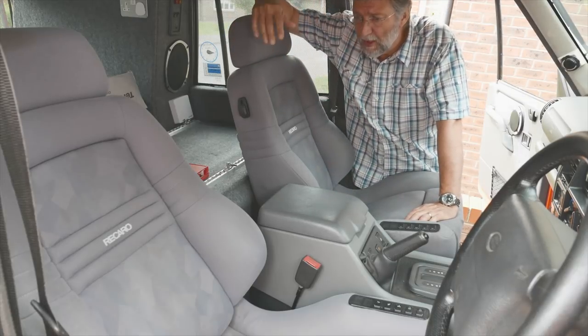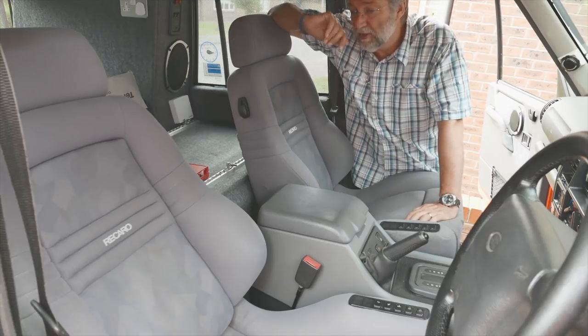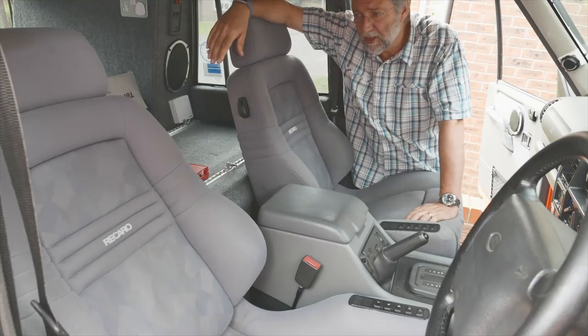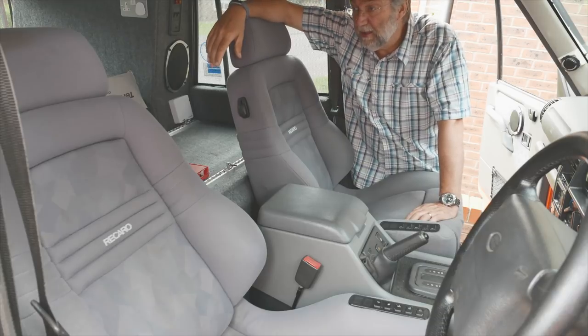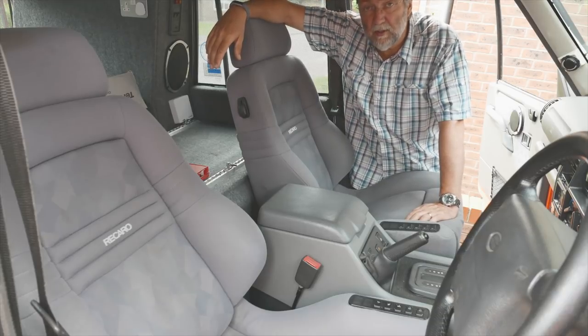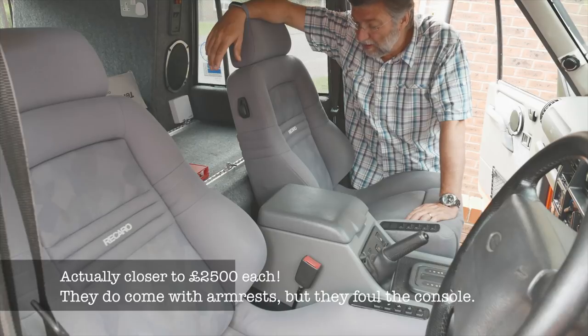So we fitted these Recaro ErgoMed seats. These are the top of the range Recaro seat, fully adjustable. I got them from an eBay supplier in Germany, reconditioned units. And there's nearly £1,500 worth of seats here. New, they're close to £1,000 each. They are phenomenally comfortable.